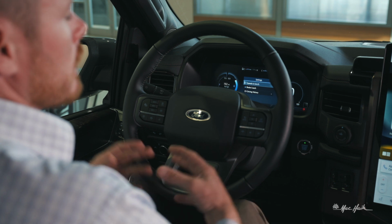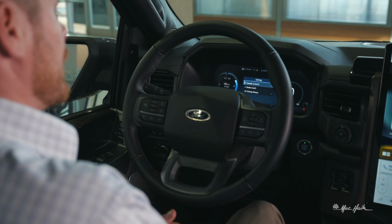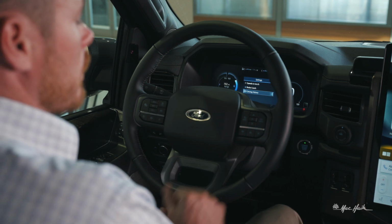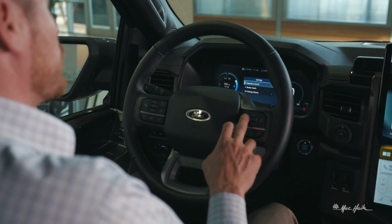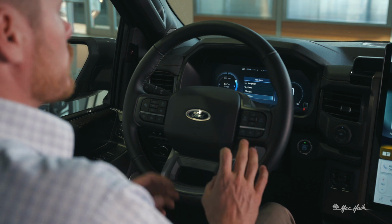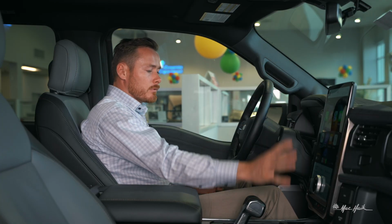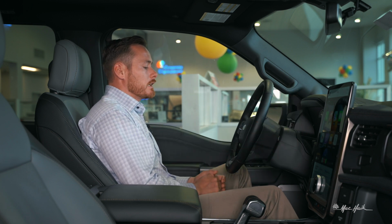So click on other settings. If I want to change the speedo, I can. If I want to look at the braking coach, I can. If I want to look at the EV driving history, I certainly can do that as well. So some useful tips in here. Most of the information is going to be in your center stack.